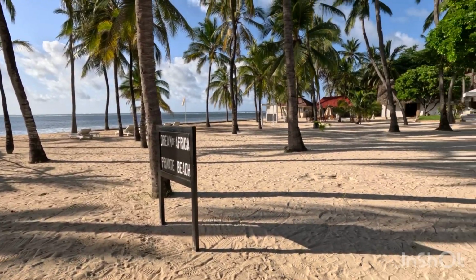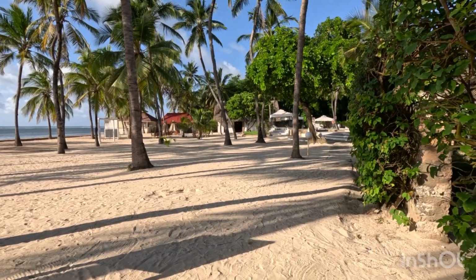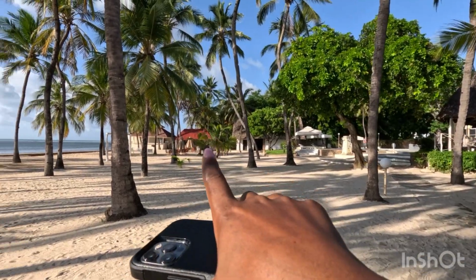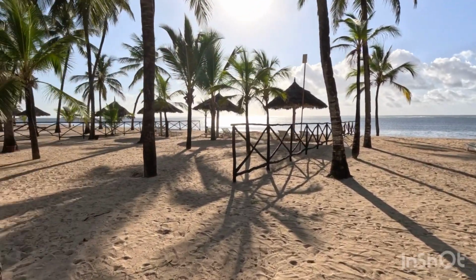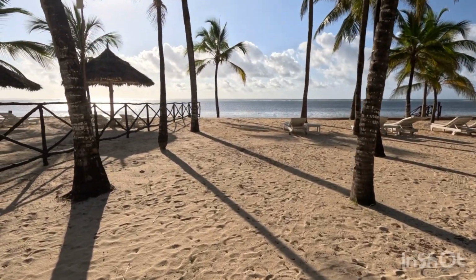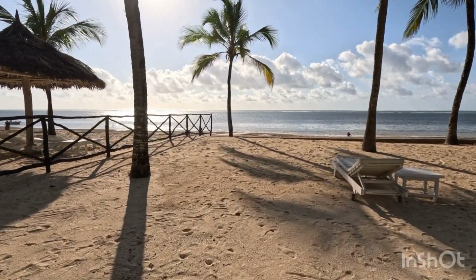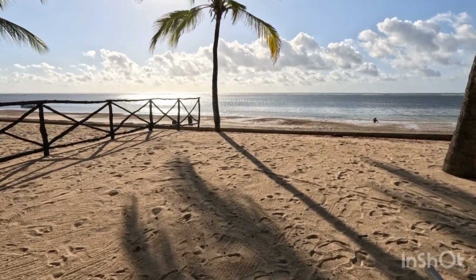So here we go. We have another restaurant down there, over there. Then this is just towards the sea. I'll show you guys. You can imagine just staying in a place where you can easily access the pools, you can easily access the beach. It's just awesome. I mean, seriously. Just look at this.